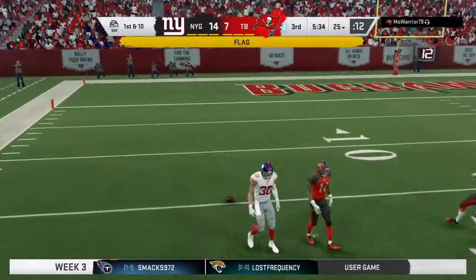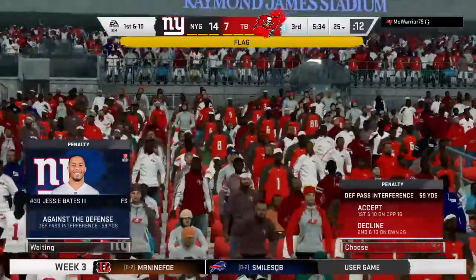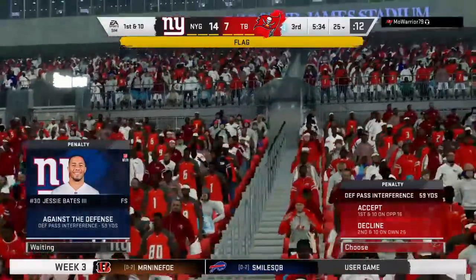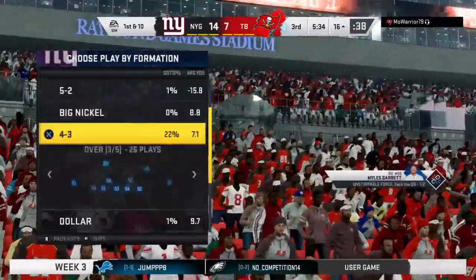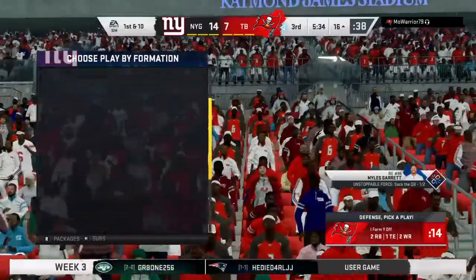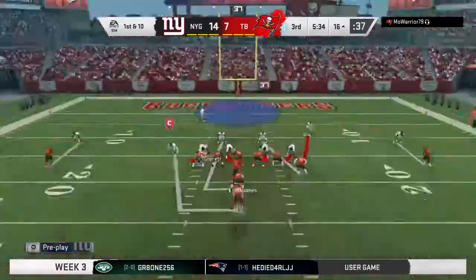And that's going to wind up incomplete. However, we do have a flag down. Let's check in with our referee. So, flag for the contact, pass interference. And I know that you're going to look at me and roll your eyes, and rightfully so, because you know what I'm going to say.